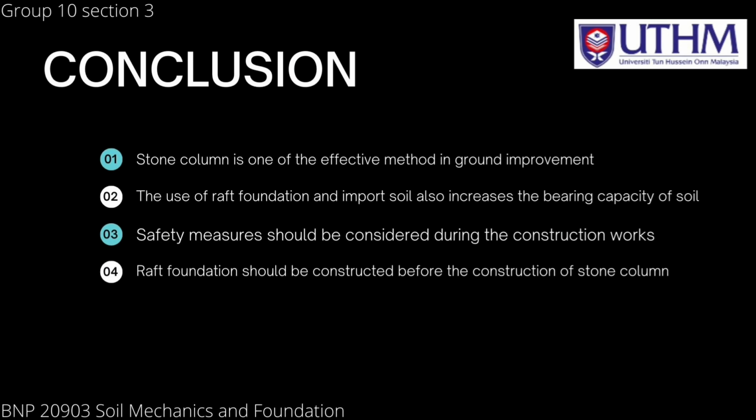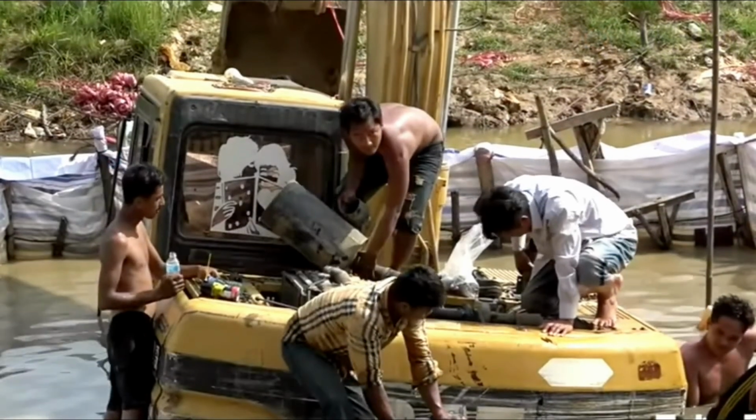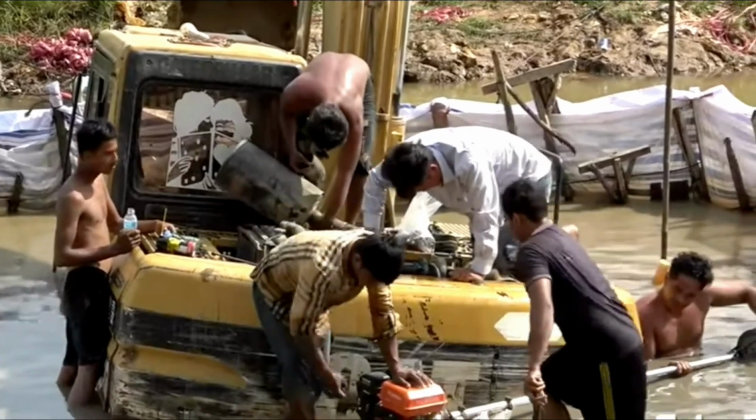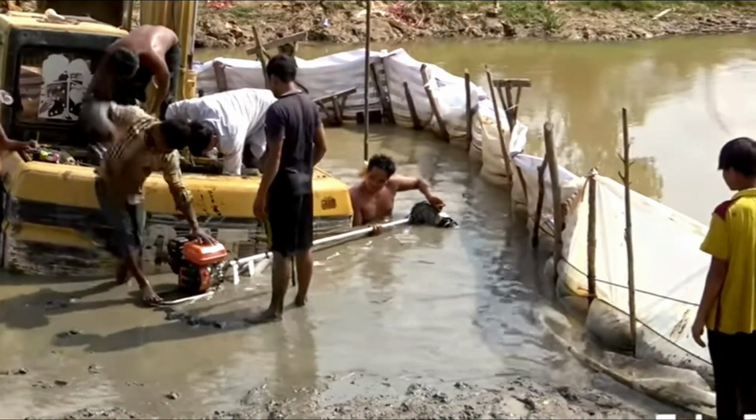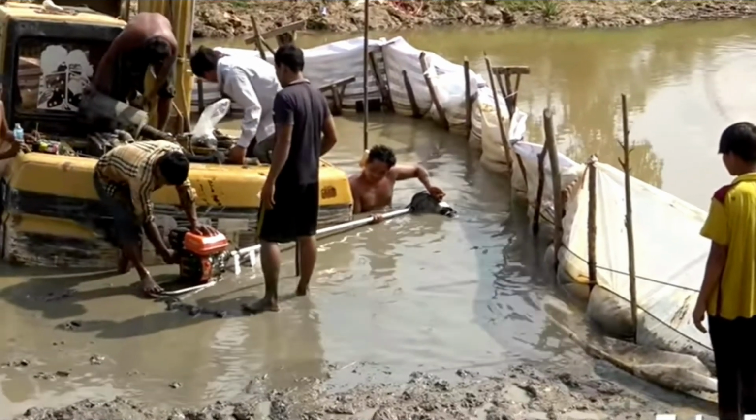In conclusion, stone column is one of the effective methods in ground improvement. The use of raft foundation and import soil also increases the bearing capacity of the soil. Plus, safety measures should also be considered during the construction works. For example, soil import should be done before the installation of stone column to prevent the soil from settling or failing when the machine enters the site.